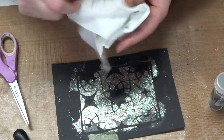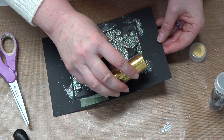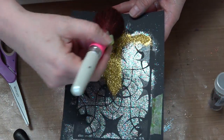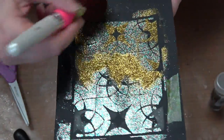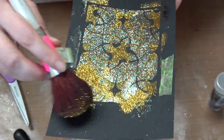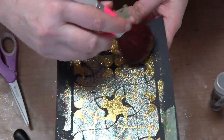And I'm going to use a vibrant gold. And let's see what we get. Drizzle across the top. And then walk it down. And where there's glue, it's going to adhere. Too much. I used too much. Look at how much extra I've got.